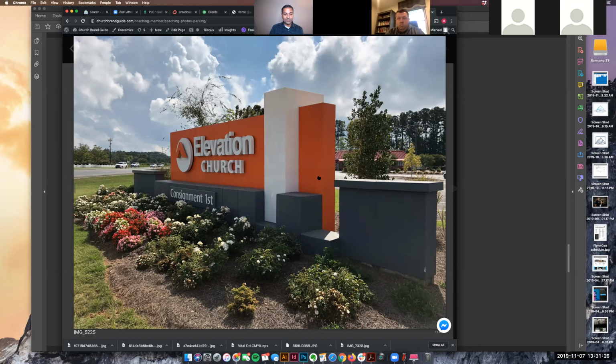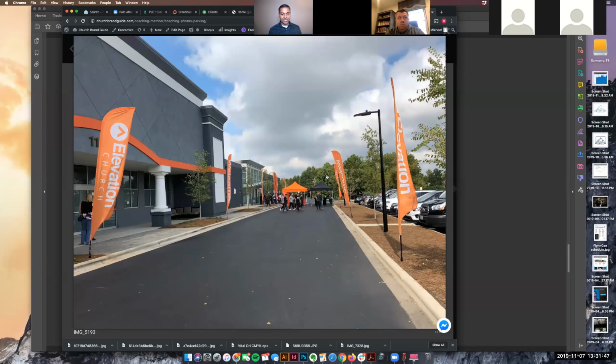This is a permanent facility, but then it has Elevation Church in a very big, bold sign right off the main street. Like, you can't miss this sign. So if you're at the position where you can do that, it makes it worthwhile because of the intentionality that it communicates. I would say this sign is probably like 40 feet wide. It's really big.